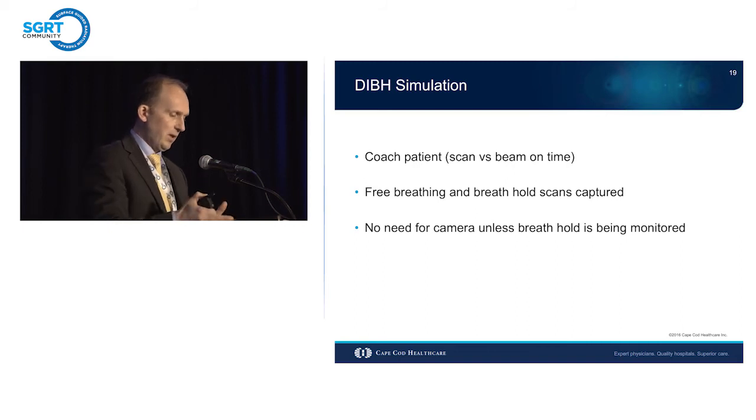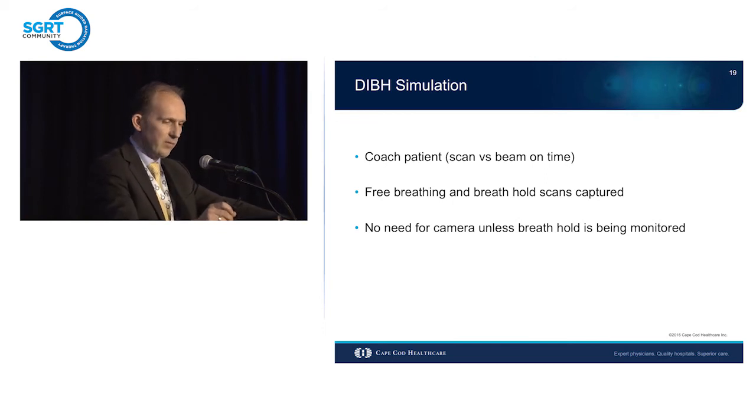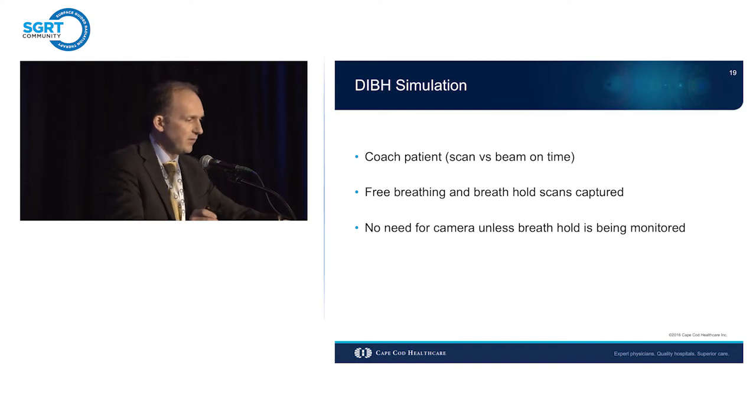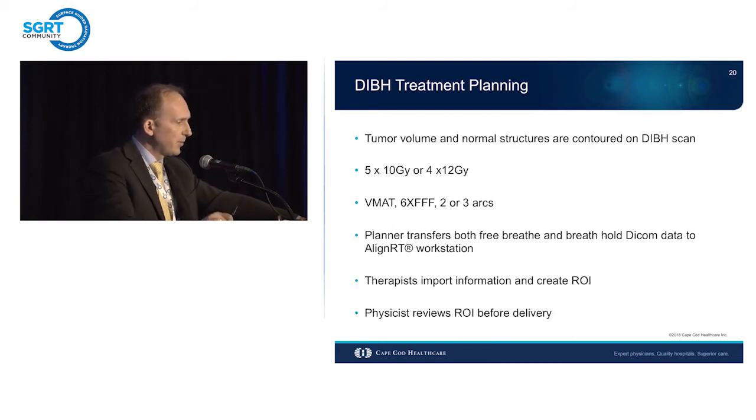Now what happens is free breathe, moving the couch left, right, up and down, in and out. Breath hold, you're not really moving the couch at that point. You're coaching the patient to go deeper or shallower, depending on how the feedback is coming from the cameras. And in the sim, we are not using the camera to monitor the breath hold. I find it more useful actually to look at their chest rise, look at their belly, and see if it stays the way it's supposed to be staying for a good 10, 15 seconds. We do the same thing on the machine. We have the Vision RT. We also focus on our closed circuit TV cameras and just look at their chest wall to make sure that there's nothing happening.